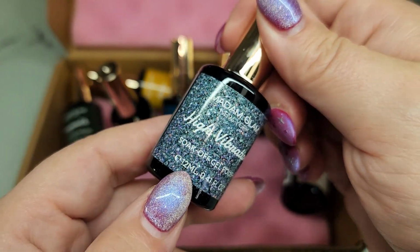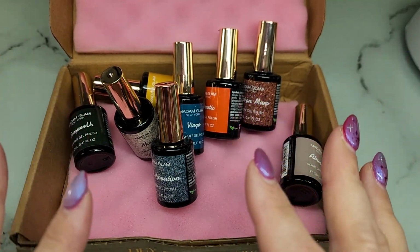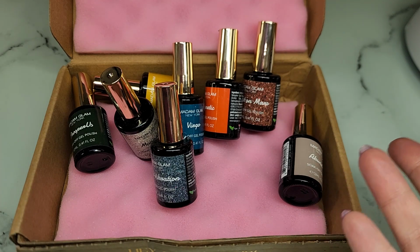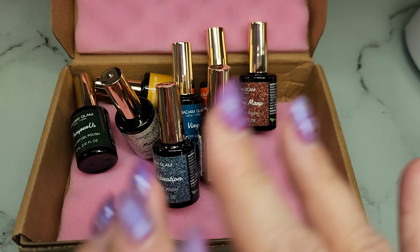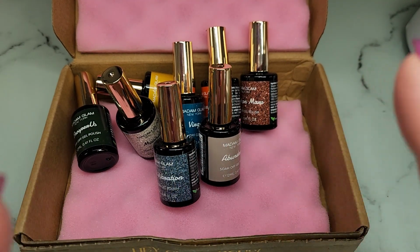They are a 12 mil versus a 15 mil, which is what they normally do, but this is a limited edition special collection, and it's a Korean gel formula. So I'm not exactly sure what that means or how they're going to swatch, but that's why we're doing these videos. So I'm going to swatch them for you. I'm going to do 2 coats, as always, top coat off camera, and we're still going to do the comparisons.